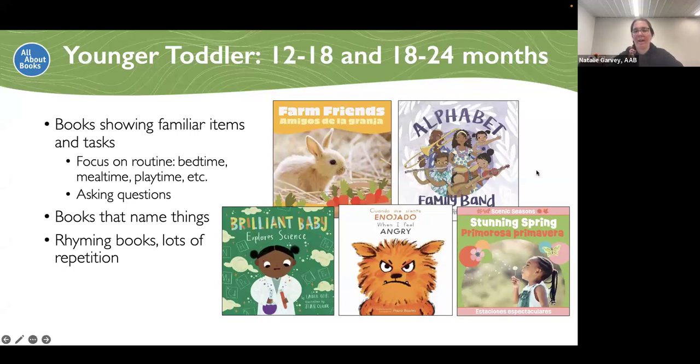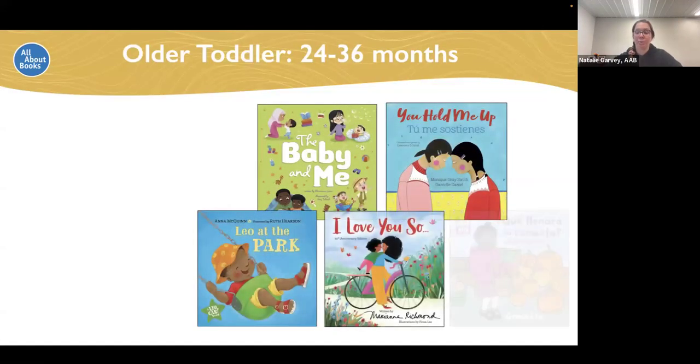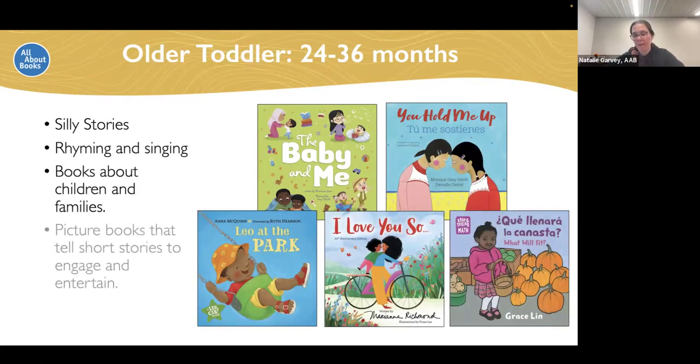Moving on to our older toddler stage. So here we are starting to incorporate short stories. Books like Llama Llama Red Pajama or You Hold Me Up, the Leo storybooks, and I Love You So are all a great length to read and engage a toddler's attention, while also starting to teach messages about love and feelings as they start to comprehend those things more in shorter spurts.